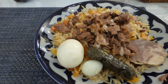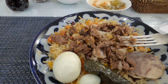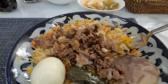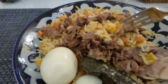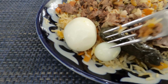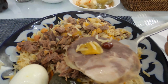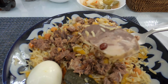So here we have the lamb meat with the fat on it. The white things are the fat from the lamb. Rice, onions, chickpeas, and yellow carrots, and also there's a normal chicken egg and some bird egg. And this one you see, it's basically horse meat. It kind of looks like a sausage, then they cut it in slices and serve it like this.